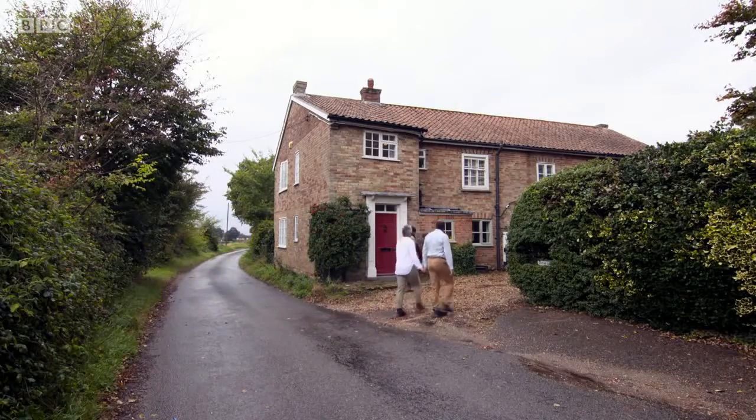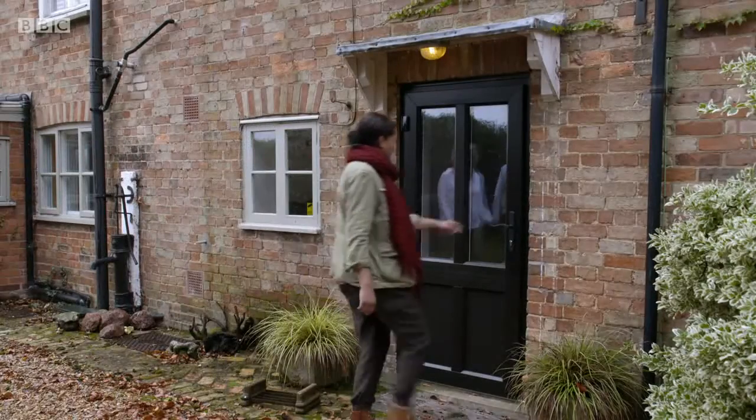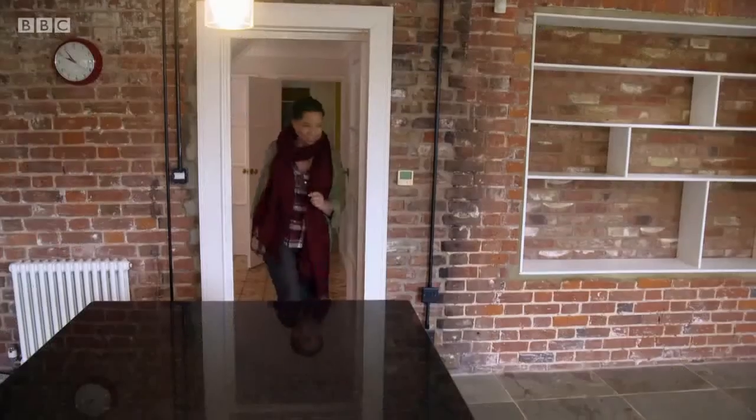Dating to the 1800s, it's believed that this property was originally built as three terrace cottages. They were united to create one large family home in more recent years.